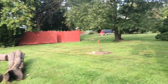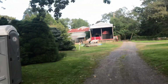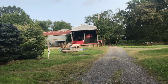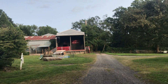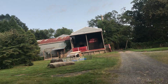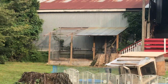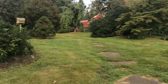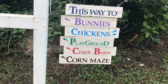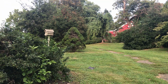Here's the wooden maze. And I'll put them on the proper path. The Old Time Farm Museum is right here. So that's the CSA barn. But on this side, you see it's the Old Time Farm Museum. Okay. And right now, the ducks are here. The quail are there. And, you know, we have the sign here because the chicken yard is that way. That's the horse barn and the chicken yard.